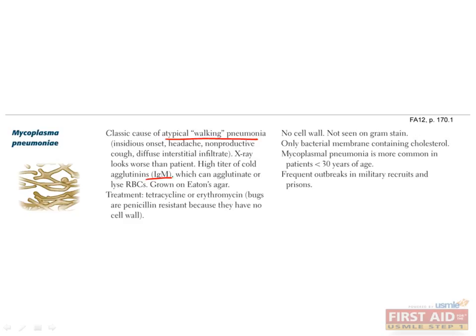Therefore, you could check for mycoplasma at the bedside by simply taking some of the patient's blood in a vial and sticking it in some ice to observe for clumping of the red blood cells. Mycoplasma pneumonia is resistant to penicillin because it has no cell wall, which is the target of penicillins. However, it can be treated with tetracycline or erythromycin instead.